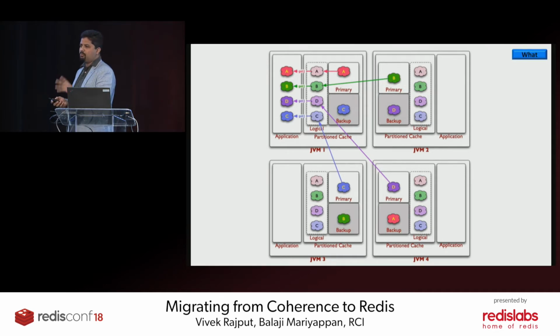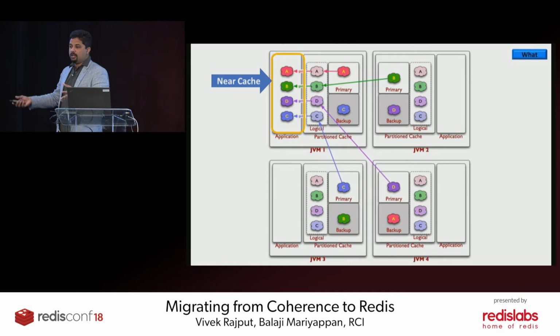You have probably seen this particular picture when you search for Coherence in Google. So this is how it works. The main thing with Coherence is that it has many cache types. Actually, Coherence was originally built based on the CPU model: L1, L2, L3 cache. The closer the cache is to the client, the faster it is. That's the whole logic.